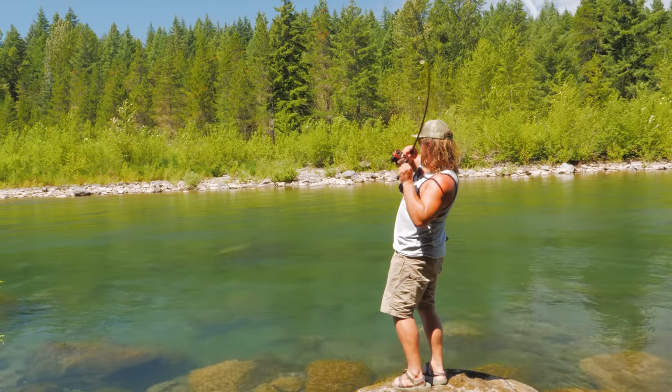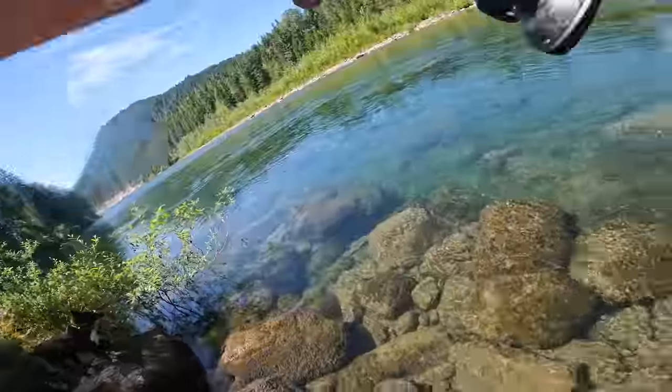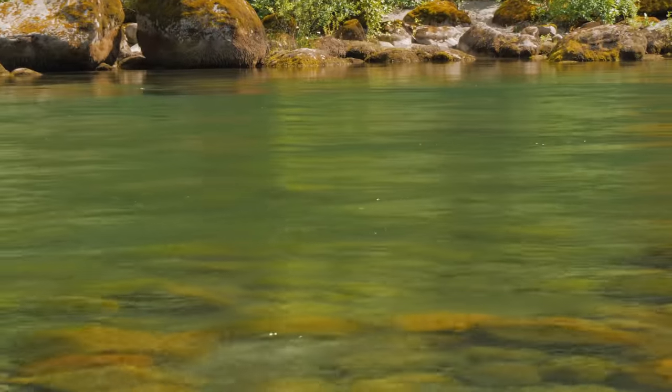There he is. Oh, got him. Oh my God, that thing's huge. What is that? What is that? Wasn't even looking. He's juking and he's jiving, and I cannot control him with this tiny little rod.